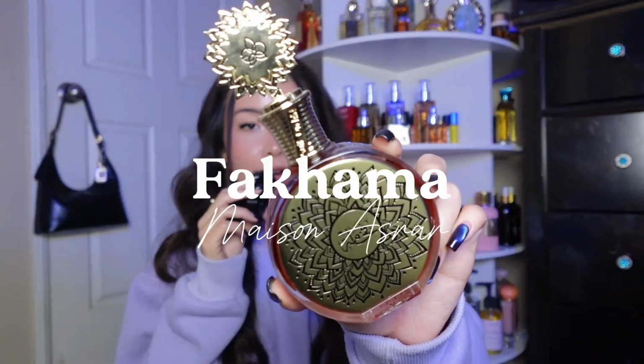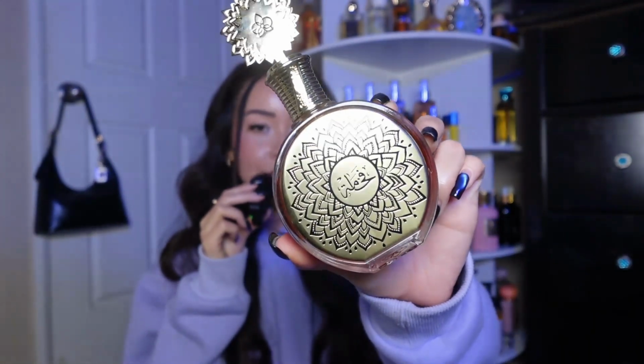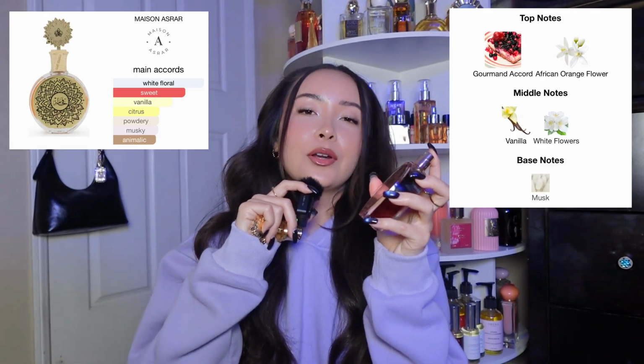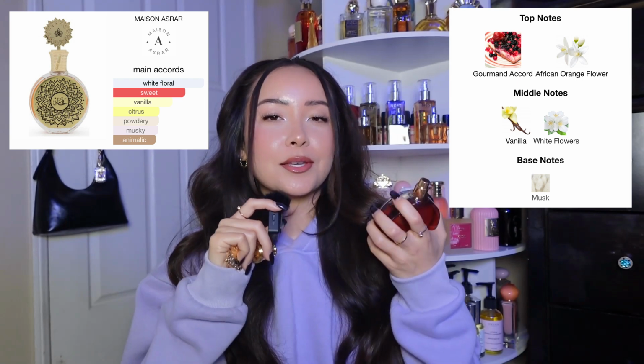This first one is Fakama by Gulf Orchid. This is what I like to describe as a pretty girl scent. This one is inspired by Love Don't Be Shy, and it does a great job of smelling like Love Don't Be Shy. It's heavy on the sweet orange blossom. I love when orange blossom is slightly sweet. I can't just have a straight up orange blossom type scent.